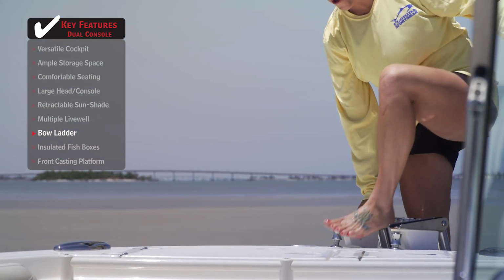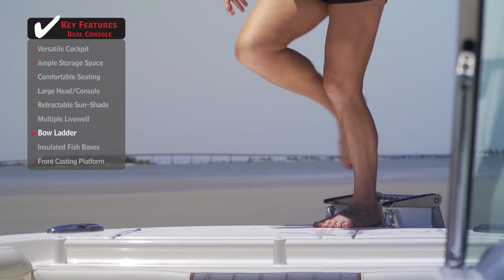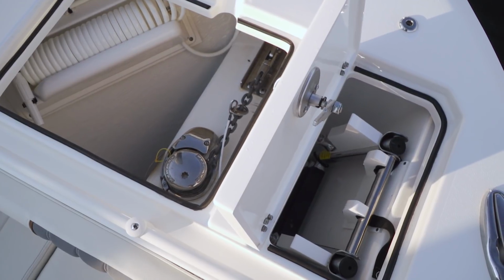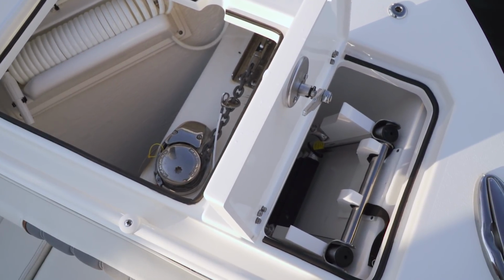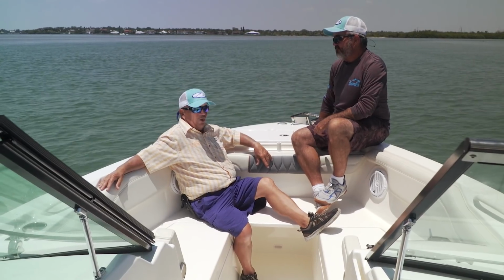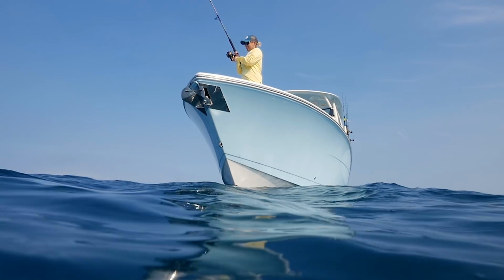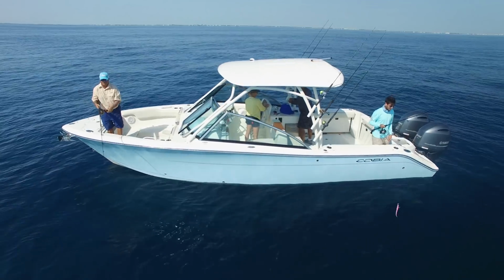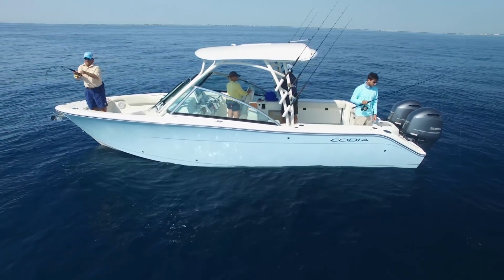You'd be surprised. You get up around my age and you're thankful for stuff like that. The ladder stows in here, put it away. There's also a stainless steel anchor on this boat on a windlass. How easy is that? That makes it a whole lot easier when it comes time to pull it back up, much less drop it. Plenty of room to fish up in here. I mean, easily you could fish a guy or two up here throwing jigs like we did today.